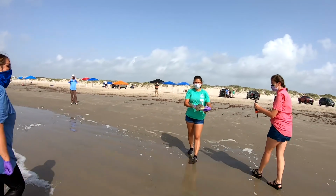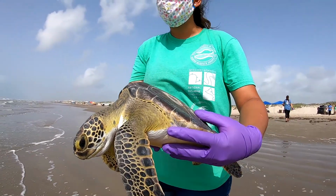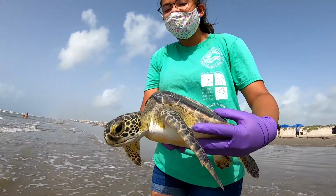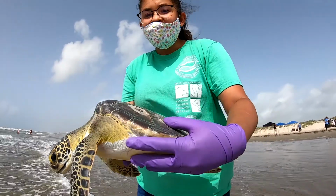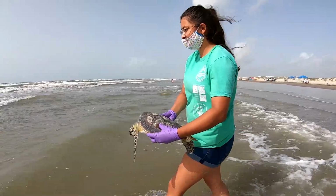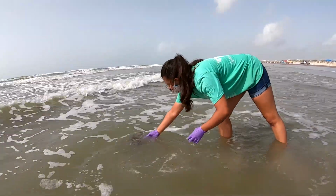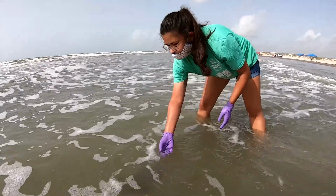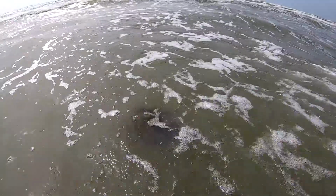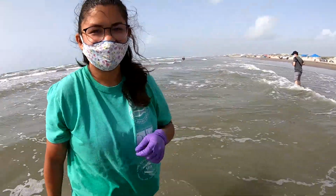Okay, here's Jasmine. Hi, so this is Percy. He was caught on a fishing line hook, and after the people who caught him called us, we picked him up. He had to have some surgery to remove the hook. But after that, we just had him for a little bit of time to fatten him up and get him ready to be released. So he's all good to go now. All right. All right. Cool. Good job.